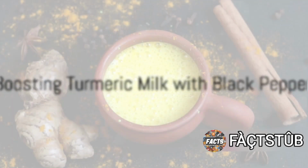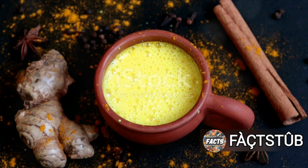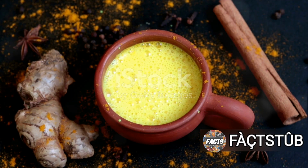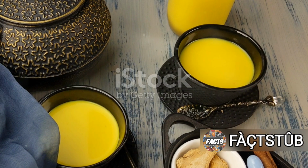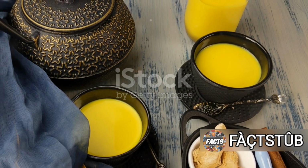Think black pepper is just for savory dishes? Think again. A pinch of black pepper in a glass of turmeric milk can boost its absorption and anti-inflammatory benefits. Just heat a cup of milk, stir in a half teaspoon of turmeric and a pinch of black pepper. Enjoy it warm before bedtime for a healthful nightcap.